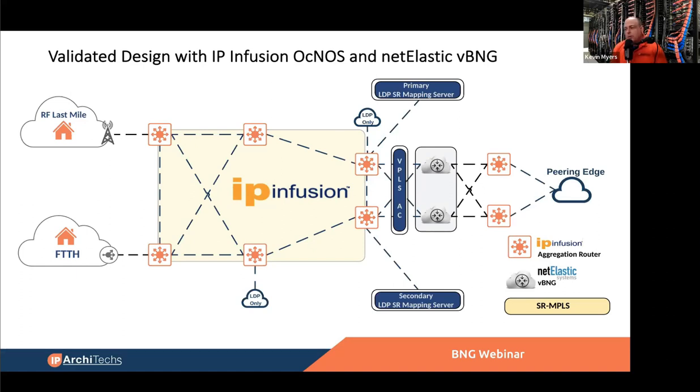To me, one of the most important parts of that, and this is true of almost any VBNG, was that because Netelastic was x86 based, we were able to go get a server, either new or even off of eBay in the height of the chip shortage, if we had to, and be able to deploy a BNG not only much more rapidly than we would have a vendor-based solution, it was far less expensive, and it was more available. So let's talk for a few minutes about the actual BNG piece that we were doing with x86 and Netelastic, because I think that is the last piece of the puzzle that fits into the MPLS transport architecture.